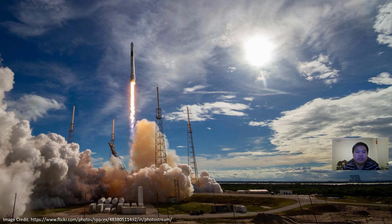And here is the launch date. This is a photo of the Cargo Resupply 18, CRS-18 mission from Cape Canaveral, Florida on July 25th, 2019. It's a SpaceX Falcon 9 rocket, and Refset is in the Dragon capsule on its way to the International Space Station.